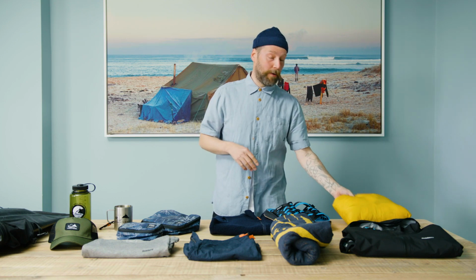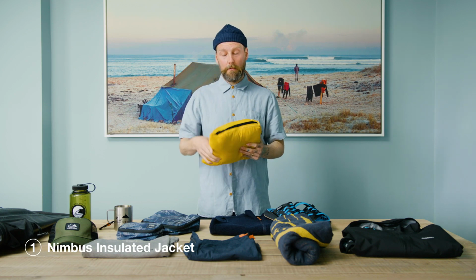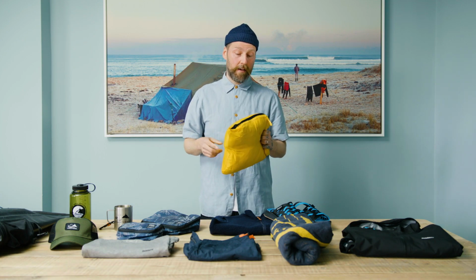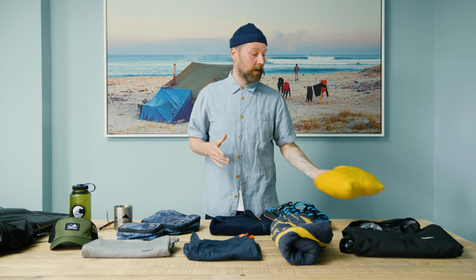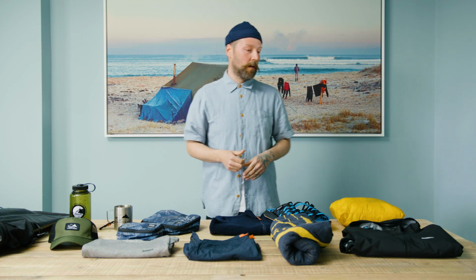And first of all, it's our classic Nimbus. Here it is packed away into its own pocket. So a really great versatile piece that you can just stash away in your bag. This piece here is fully recycled. Sustainability goes without saying when it comes to Finisterre. Early mornings, late nights, you don't want to get cold. So yeah, a real key piece to have in your bag.